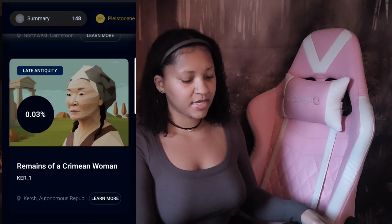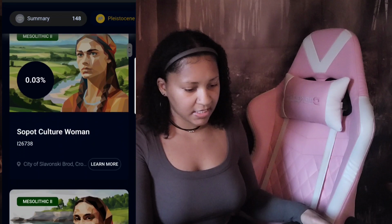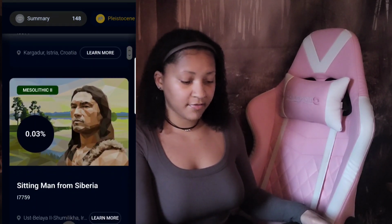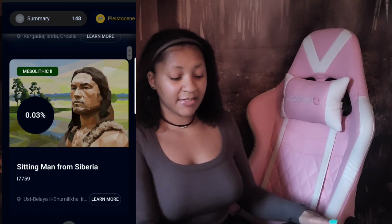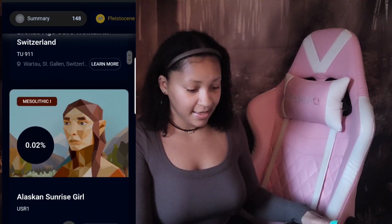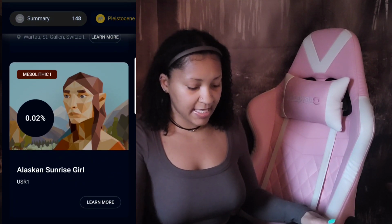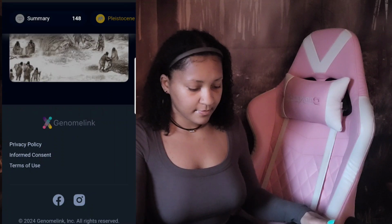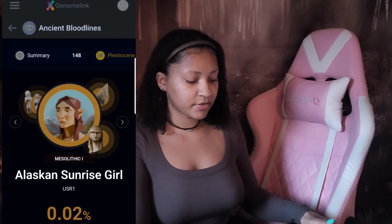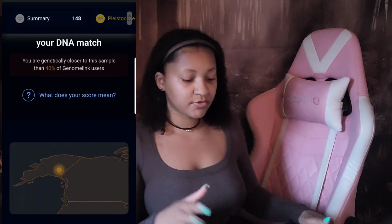One is a cinnamon from Siberia. Another is remains of, I can't even pronounce this. I do not want to sound slow in here, but I'm going to show it on the screen. There's a few others, and there's another one, an Alaskan Sunrise Girl. This one I'll click on because it would be a lot to read if I clicked on all of them.